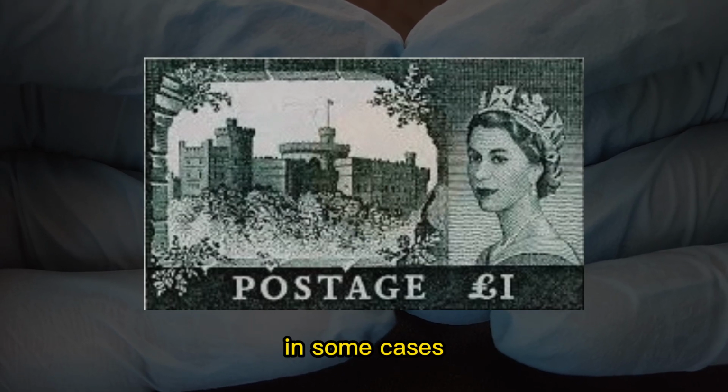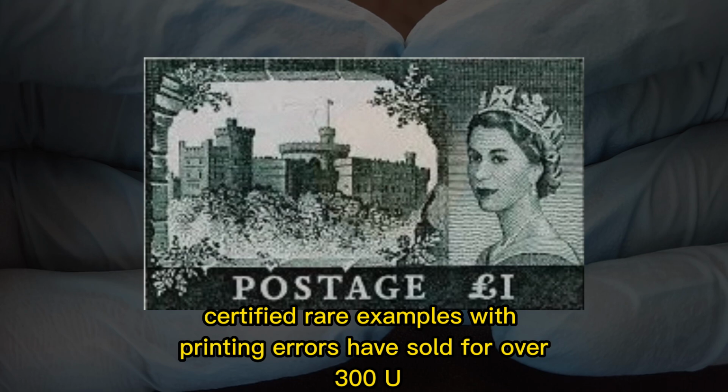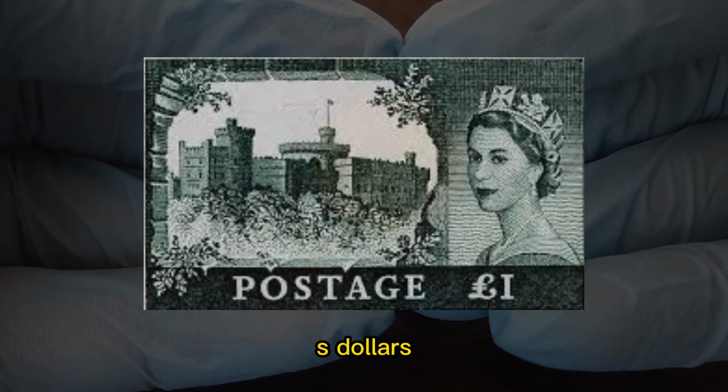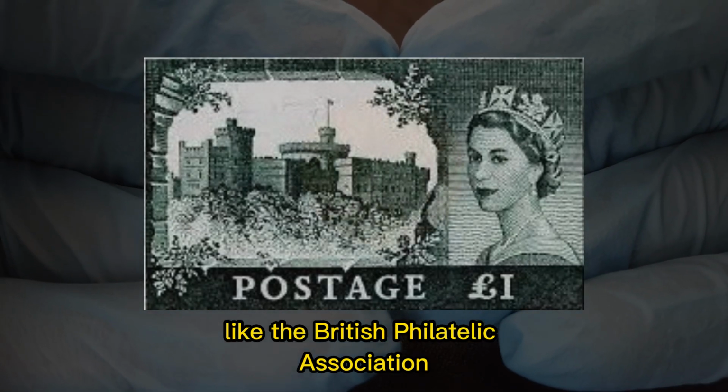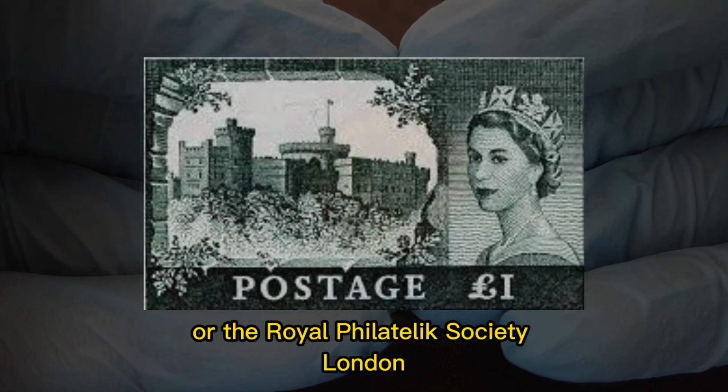In some cases, certified rare examples with printing errors have sold for over $300, especially when presented with expert certificates from philatelic authorities like the British Philatelic Association or the Royal Philatelic Society London.